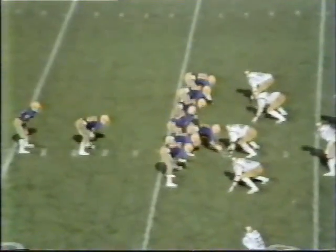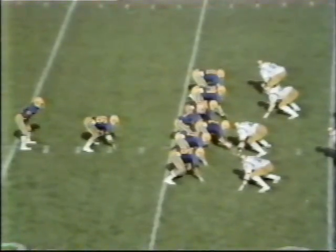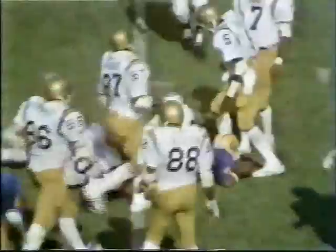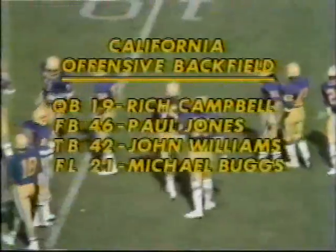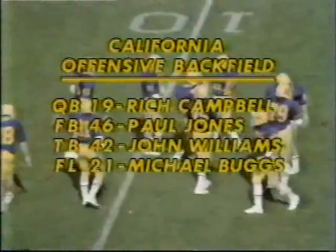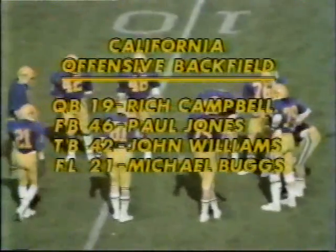Second down and 3, California at their own 17. Williams and Jones lined up behind Rich Campbell. The pitch to John Williams. Williams turns it and gets up across the 20 for a California first down before Manu Tuiasosopo gets a hold of the leg and locks him down, and Manu is shaken up on the play. California's offensive unit there, as we gave it to you, with Michael Buggs, number 21, the flanker. Tuiasosopo is up. He's all right.